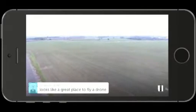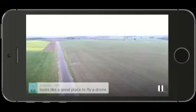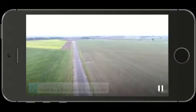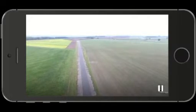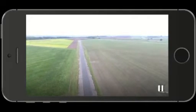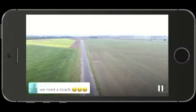Yeah, it's ideal here. I live about 30 miles from here, but I came here to fly the drone this morning, and it has got quite windy. The sun was out when I came out, but now it's clouded over. And the wind's come up. We just need the beach, yes.